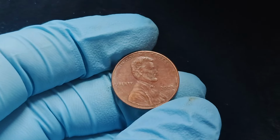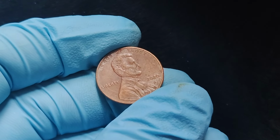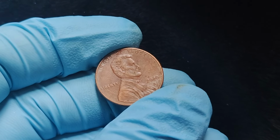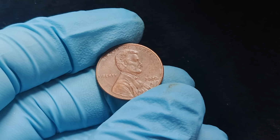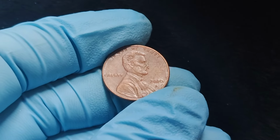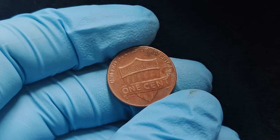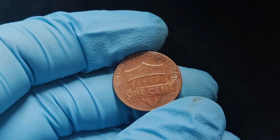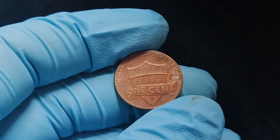Hey there, coin enthusiasts, treasure hunters, or maybe just curious folks who stumbled onto this video wondering if that jar of pennies on your dresser might make you rich. Let me ask you this, have you checked your change lately? Because hiding in plain sight might just be a 2020 D mint mark Abraham Lincoln penny worth a whopping $1.4 million. Yes, you heard that right, $1.4 million for a penny.